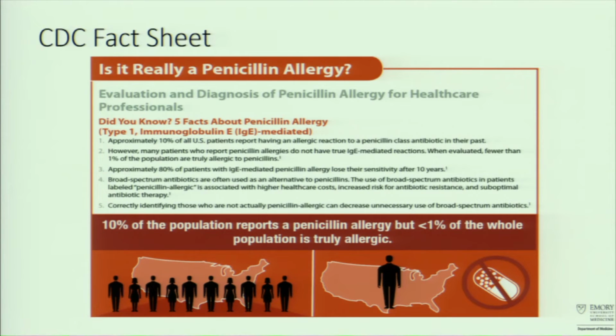It highlights what we discussed for the last 30 minutes, which is that most patients who have this penicillin allergy label do not have true reactivity, despite the fact that this is an epidemic with 10% of the US population affected. We often use broad-spectrum antibiotics in these patients as alternatives to penicillin that are associated with increased side effects, increased toxicities, and delabeling penicillin allergies would potentially yield optimized use of antibiotics and decrease healthcare costs overall.